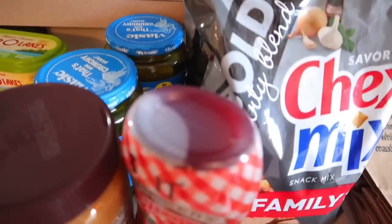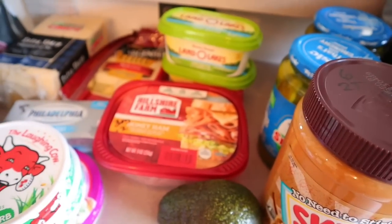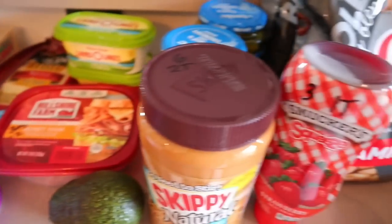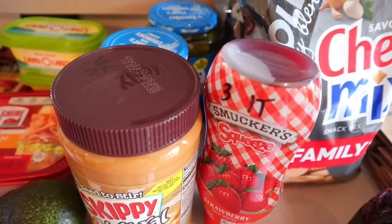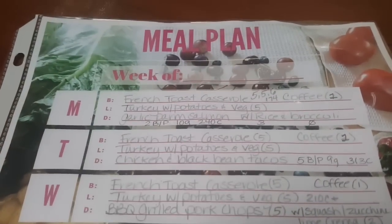So that is the little haul I got from Walmart. And like I said, we have a couple of things that aren't here, like the dog food, soda, water. So now let me show you what I have planned for the week. All right, I'm just going to get right into the meal plan for this week.